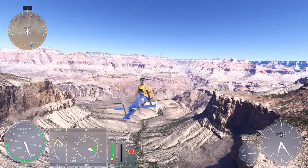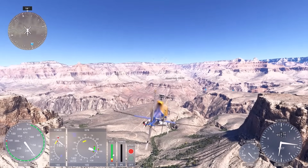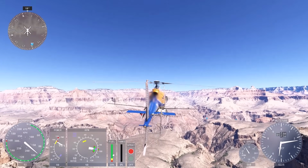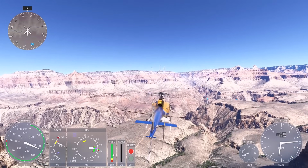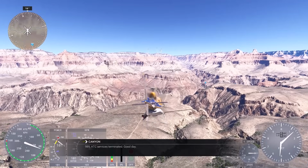In fact, when I fly from the outside view, I don't even have the heads-up display information there. I want to see the whole screen. I want to see that scenery. Now, in flight training for helicopters and for fixed-wing airplanes, we all do VFR flight.